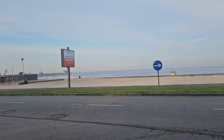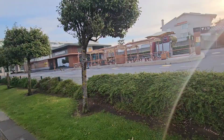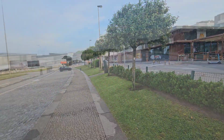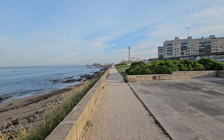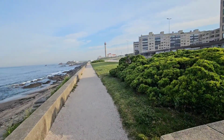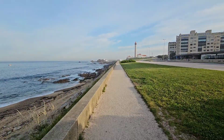Surfers. And it's quite empty. It smells like the ocean. If you are on a budget or you need something familiar, there's McDonald's right here. The sun is rising. And it's gonna be a beautiful day. I'm so blessed. I'm so grateful.